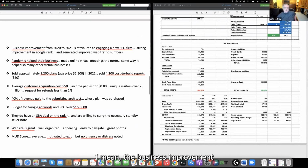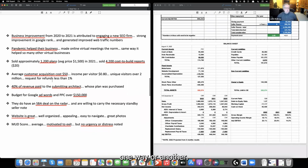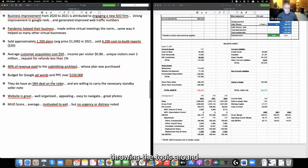I mean, the business improvement that they enjoyed from 2020 to 2021 was attributed to engaging a new SEO firm, search engine optimization firm. They got a strong improvement in their Google rank. It generated improved web traffic. This is a key to this deal, in my opinion. We talked about that quite a lot. It's a vulnerability if you bought this business and somehow Google changed the algorithm, or this SEO firm decided that they wanted to go to Hawaii for a couple of years and shut it down. Would you be able to replace them easily? Are you vulnerable on that front? We didn't make a conclusion one way or another. We were just throwing the topic around in discussion.